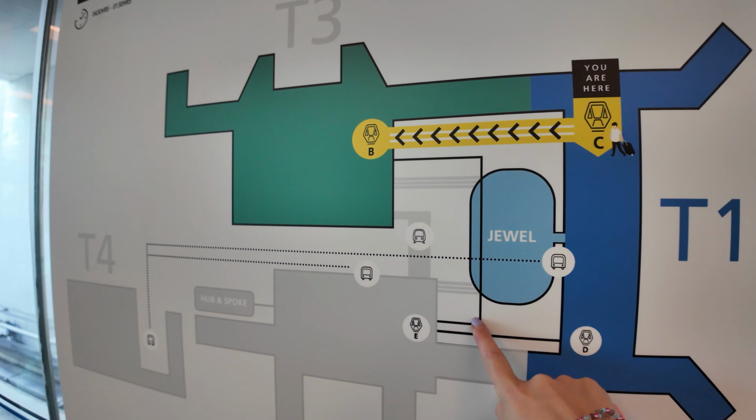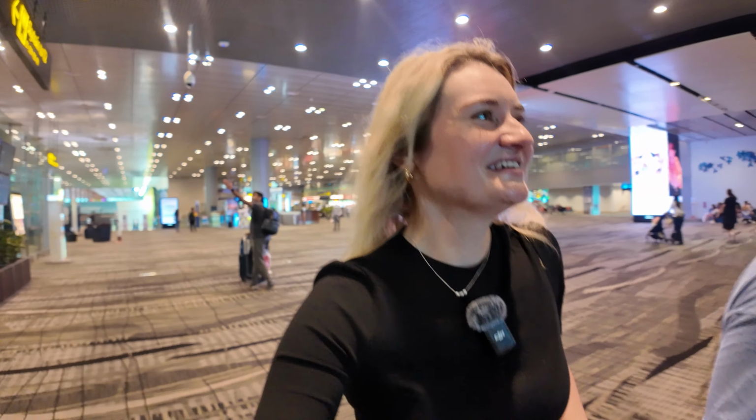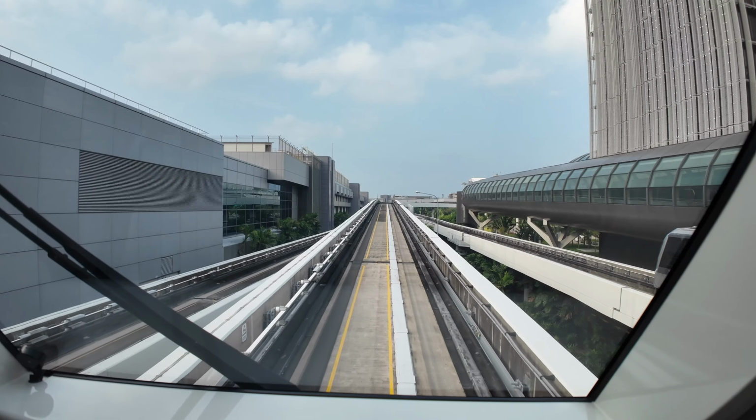Between Terminal 2 and Terminal 3, you can take a sky train, but only from the airside, that goes through the Jewel. I am so excited. It's my favorite thing at the Jewel when the train comes. So I'm so excited to ride it for the first time. We've never ridden it.